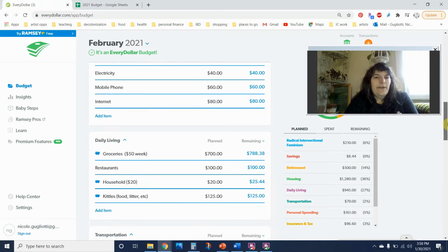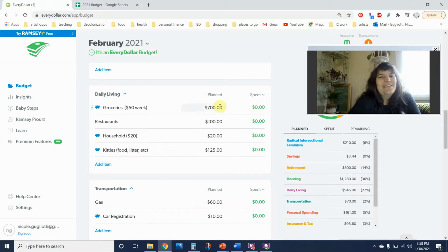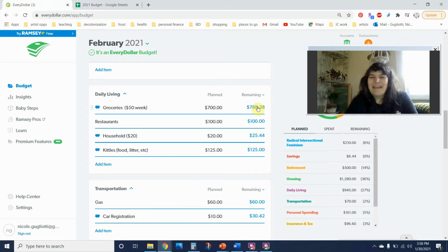My housing stuff is all the same as usual. Groceries, so it's 700. So after I take that 600, I'm gonna have 188 to spend. So it's gonna be another challenging month. I am thinking that I might do a grocery budget challenge because I will be literally challenging myself to spend very little money. But I think I still have plenty of protein in my freezer. So I'm gonna mostly be focusing on fresh veggies and that kind of thing.